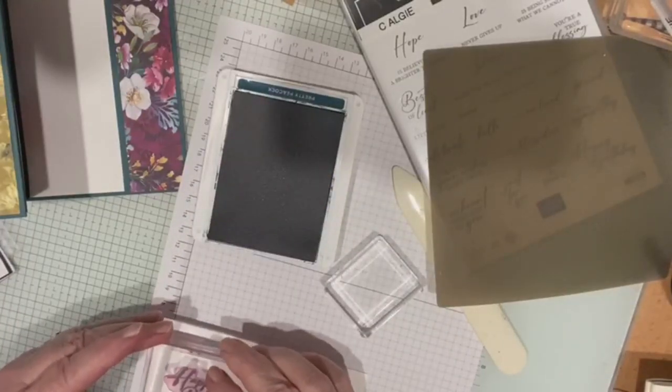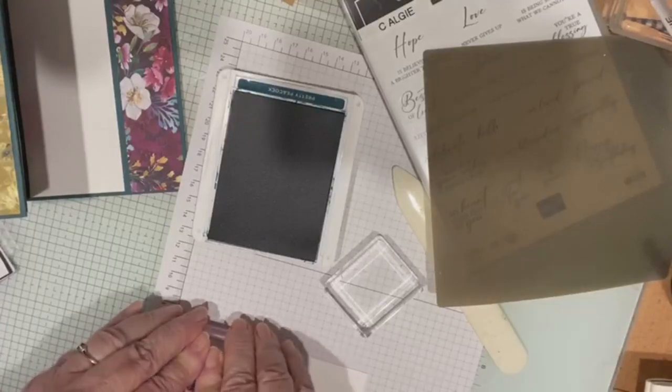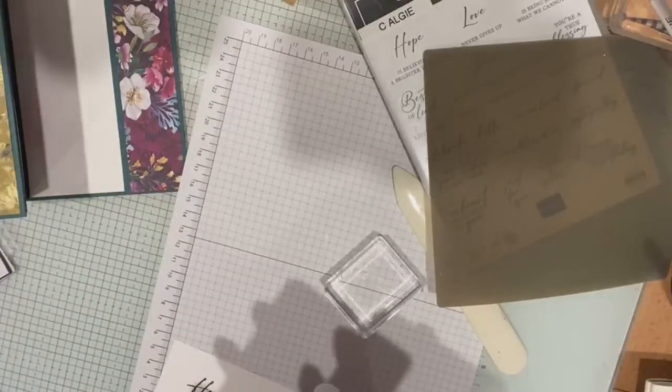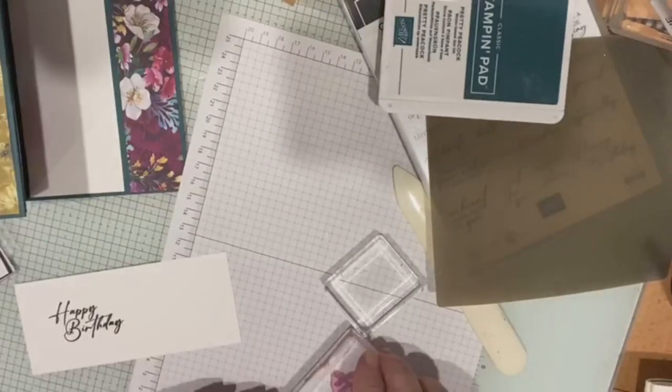So we've got that stamp. Sorry, I went out of the screen a little bit there. It's always a problem with me. I've got to remember to put it up, and it's out of my reach. So it's all a learning curve.